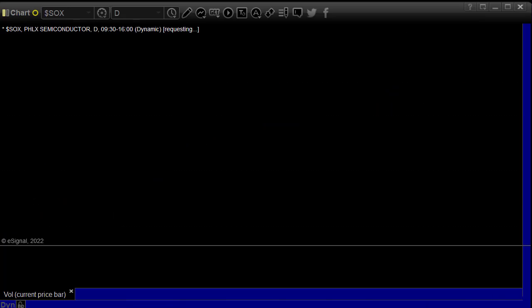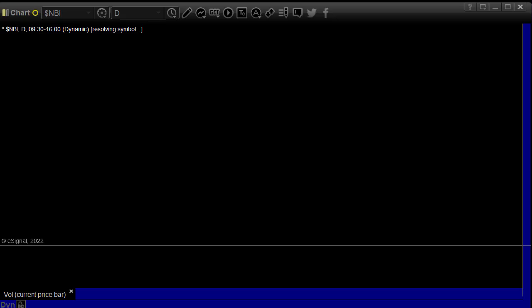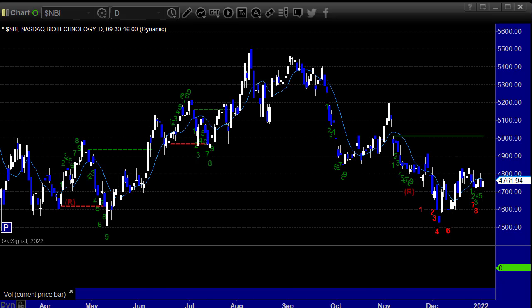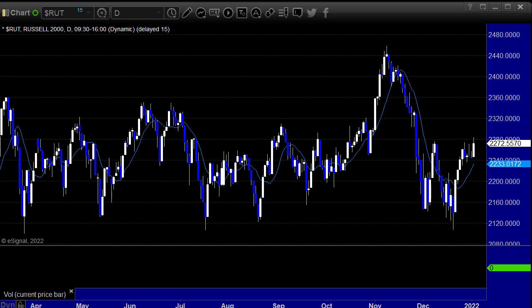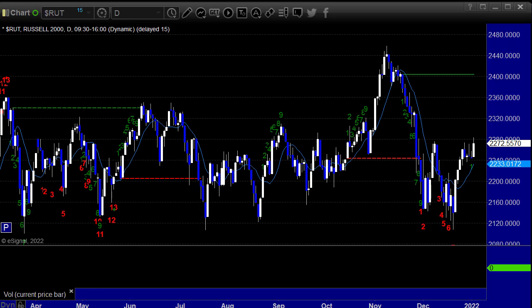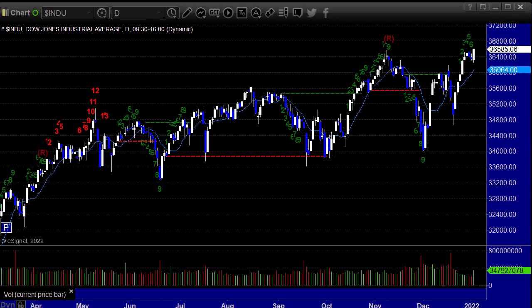So keep in mind that 13 is currently still in place. The SOX closes up 81.05. Not at highs, but close to it. Biotech's up 33 points, basically, nowhere near highs, obviously. The Russell 2000 up 27.24, kind of in the middle of the range there. The Dow, we don't really care that much about the Dow, but it's up 246 points and about to break out potentially to highs. It's just 30 stocks, though.